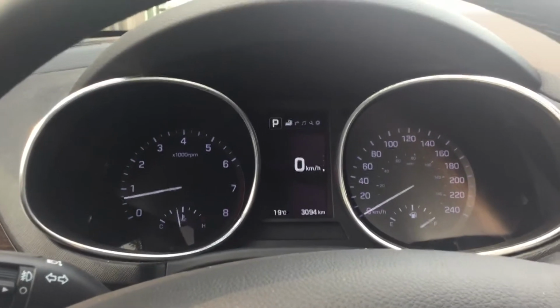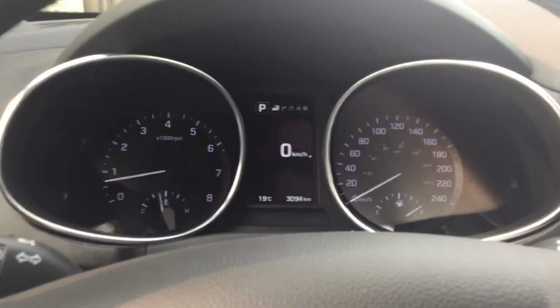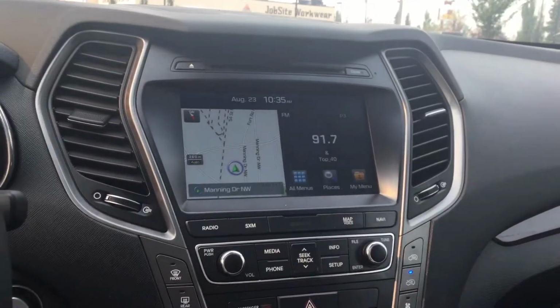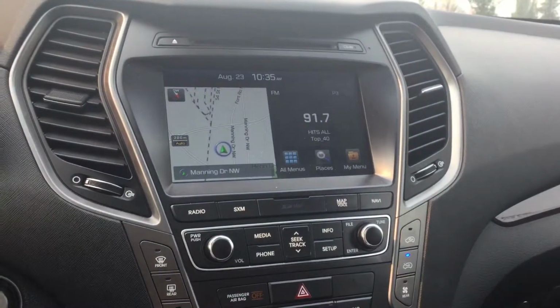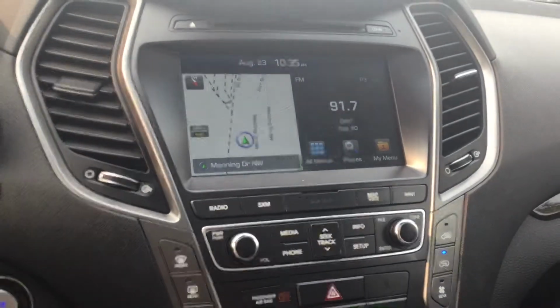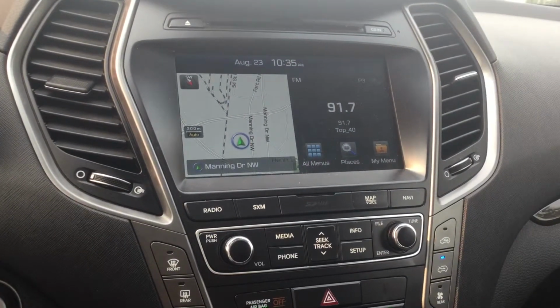I know one of your questions was, how many kilometers does this vehicle have? And to answer your question, this vehicle has 3,094 kilometers. Some other things you're going to notice in this beautiful interior is this 8-inch touchscreen display that comes equipped with navigation as well as Apple CarPlay and Android Auto.